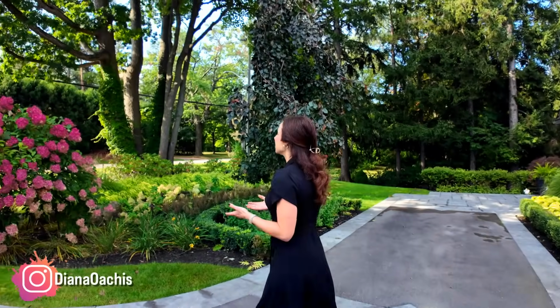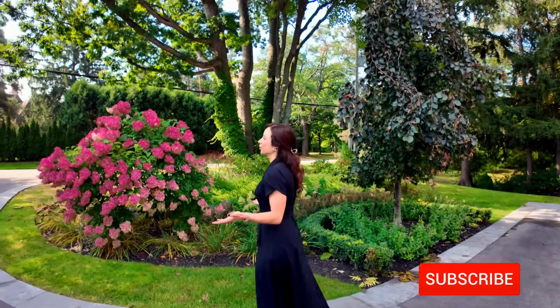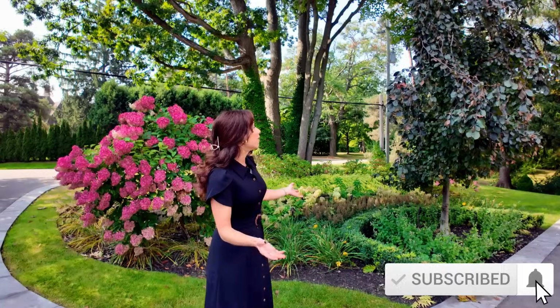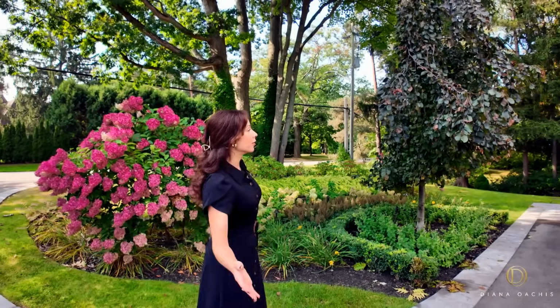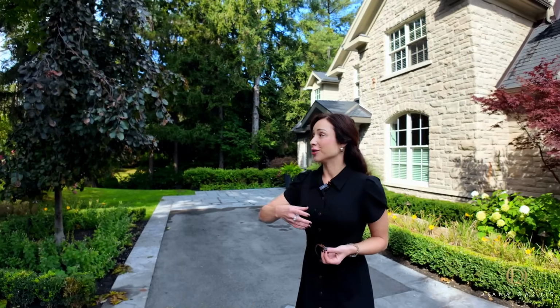We've toured Lorne Park before and it never ceases to amaze me how beautiful this neighbourhood is. If you look around, all you notice is mature landscape, a ton of greenery. It's super quiet. It really feels like country living in the heart of the city. And by heart, I actually mean it's only 20 minutes away from the downtown core.